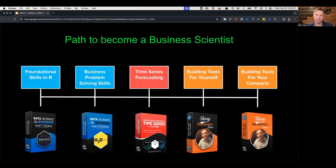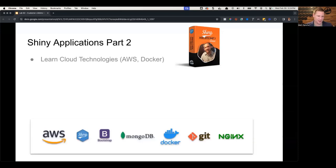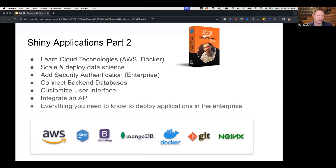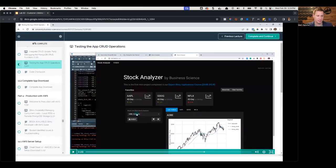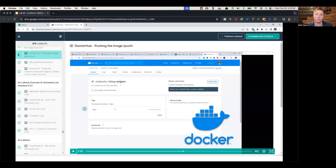But we have to finish the path. And becoming a business scientist doesn't just stop with building an app, but actually putting it into production. For that, we're going to give you Shiny Web Apps Part 2, okay? So you're going to learn cloud technologies, things like AWS, Docker. You're going to learn how to scale and deploy data science, add security, which is a requirement for the enterprise, connect to backend databases, customize user interface, integrate APIs, and basically everything that you need to do for the enterprise. When you're actually building these at an enterprise level, instead of just for simple processes, but multi-user applications, I teach you how to do that. So you don't just build an enterprise grade app, but one of the best things about this course is you actually deploy it using AWS cloud technology, Git and GitHub for version control, and Docker for managing the environment.